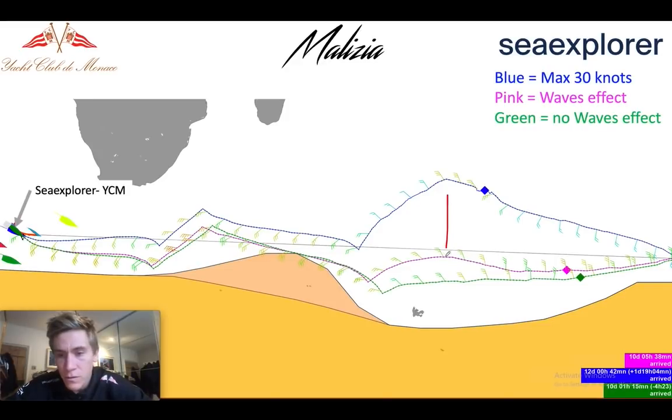But there's not too much difference between the pink one and the green one. The green one is effectively just a pure routing with no effect of the waves, and we can see that here in the most southerly route. You can see how the time differences are affected as well. So the blue route is coming in to the waypoint further down the course near Australia, about 2 days behind the others. So it's just quite interesting to use this routing tool in that way.